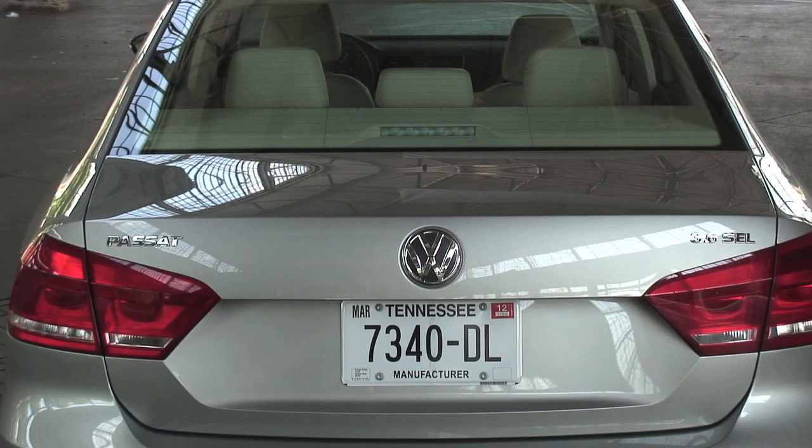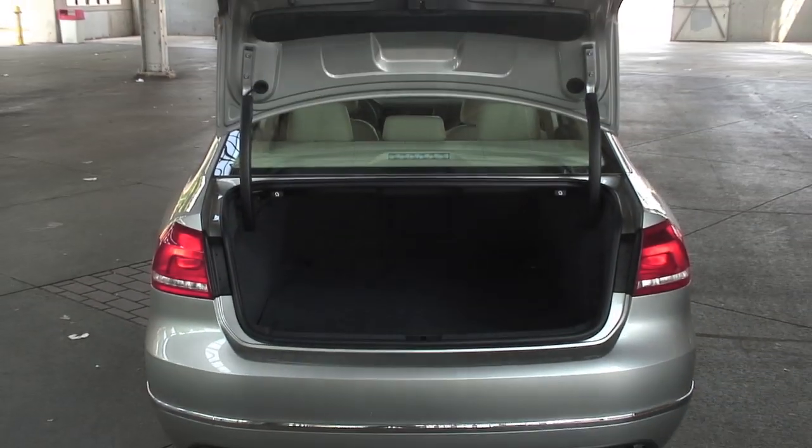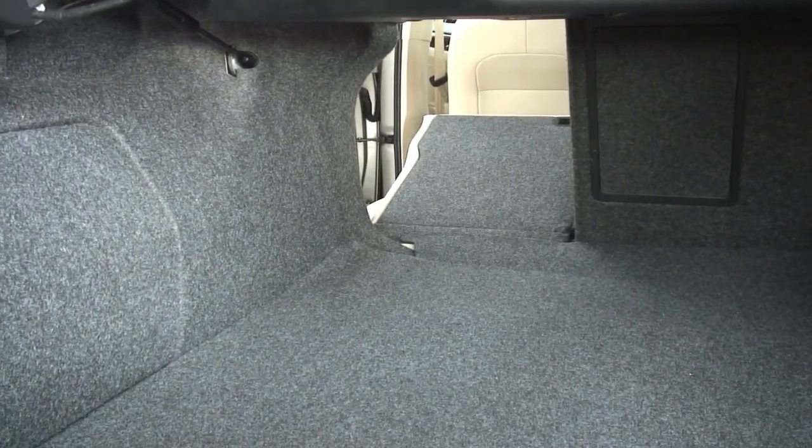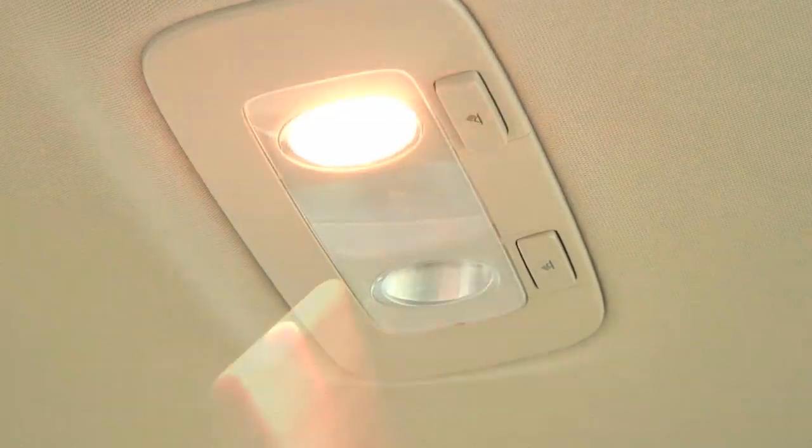It has best-in-class rear seat legroom, but it doesn't come at the expense of a trunk, because this trunk is enormous. And if for some reason that's not big enough for you, the rear seats fold down to make it even bigger. The German attention to detail really comes out in little things like the blinker lights on the rear view mirrors, the floorboard lights when you open the door, and the rear seat reading lamps.